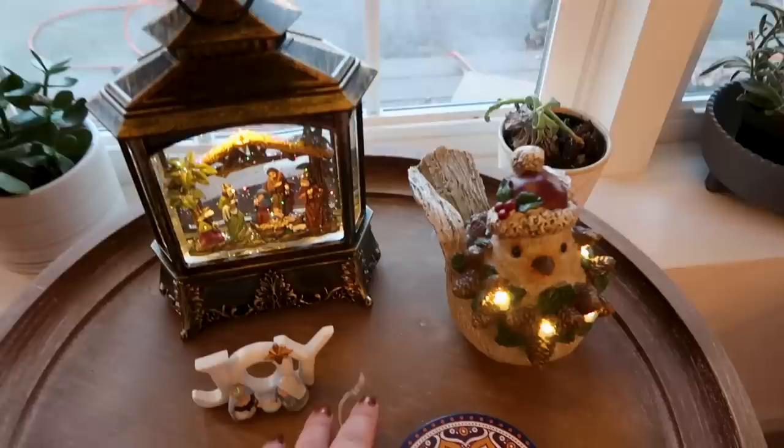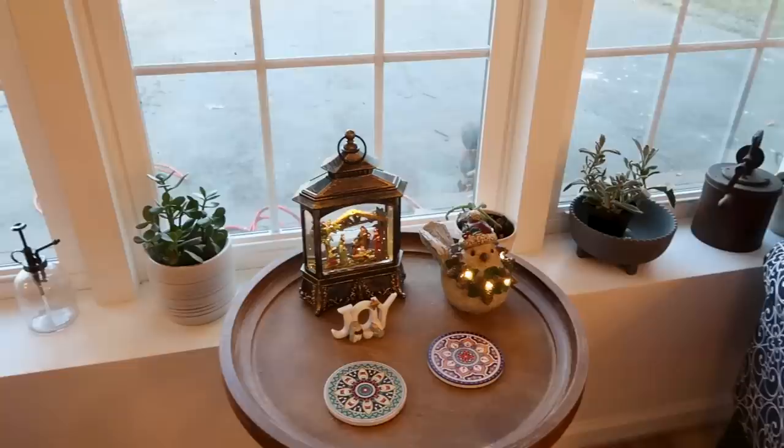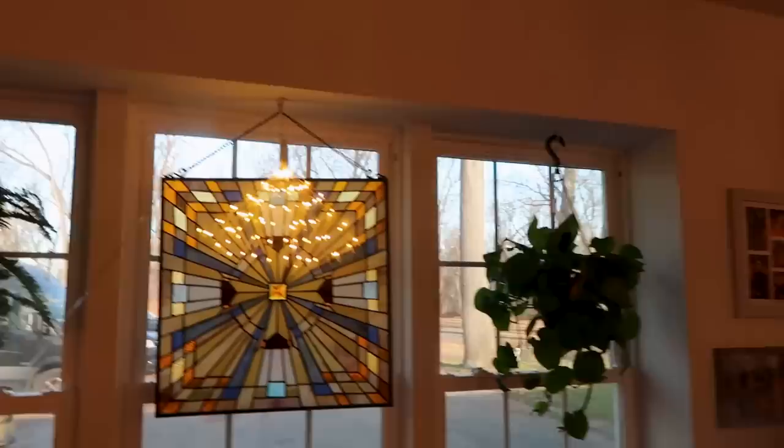And then here we have our whole little situation going on with our light up bird, our little light up Christmas nativity, another little nativity. This is where the star situation that we bought from Big Lots is. I don't know that it's gonna stay there, but then again, it might. Okay, and then over here, we had to sweep where we had all this stuff stacked up. It's like we added more room. Here's our little window situation.